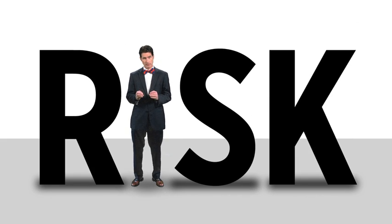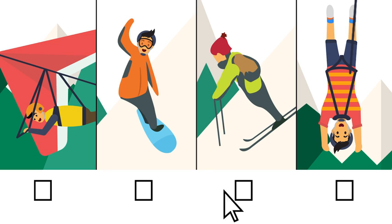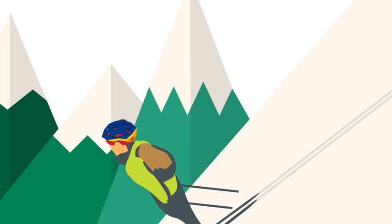To understand insurance, you need to understand risk. Think about the following activities. Would you take these risks? Would you go hang gliding, snowboarding, downhill skiing, or bungee jumping? Everyone will make different choices because each activity has some level of risk for injury. If you wear a helmet, you can lower your risk of a head injury.